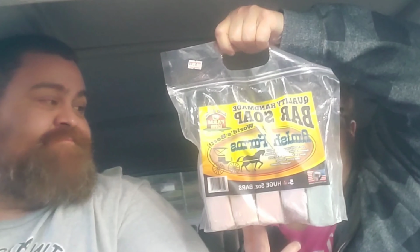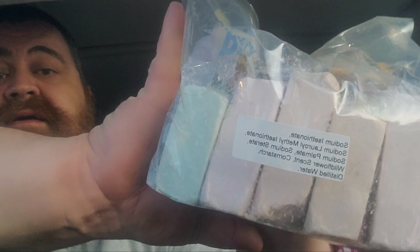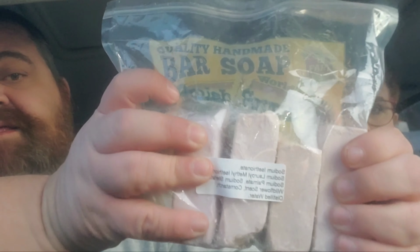Well, guys, we did make some purchases at Yoder's, and the first thing we bought, I want to show you guys, is soap. It is handmade bar soap from Amish farms, and it is the best soap. We have bought this before, and it's like $6, but you get 5 huge bars of it. It is the best soap to use, especially in the wintertime when your skin gets really dry. And we love the Amish soap. How big are these bars of soap? Compared to my hand, they're huge. Look at that. We love the Amish soap, but this is a repeat purchase.